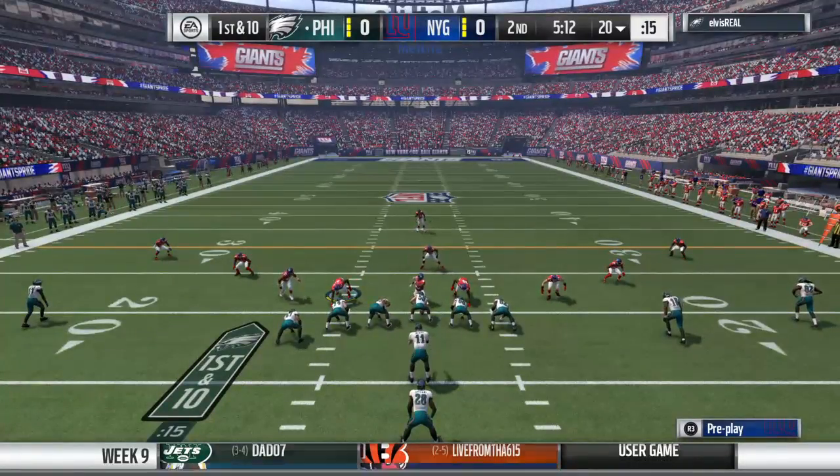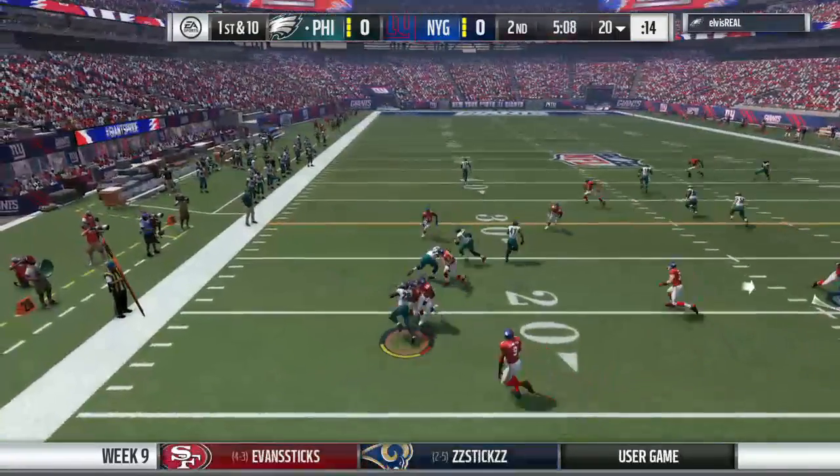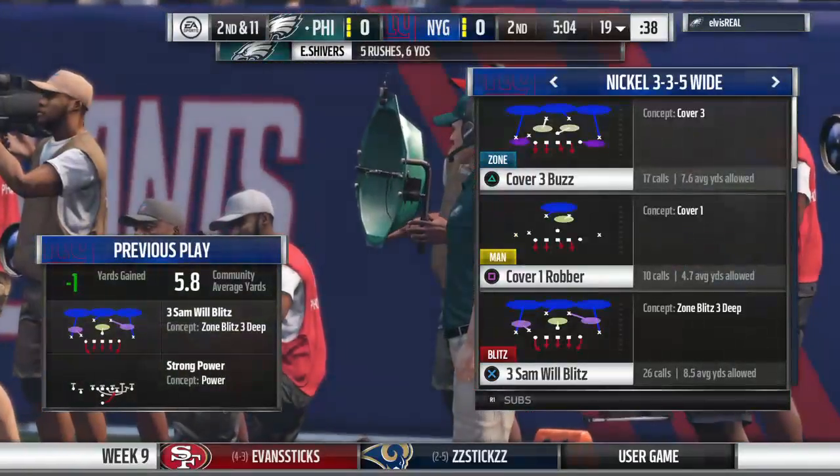Let's go ahead and attack again. Continue to have that kind of confidence. Not worry about the one play that didn't allow them to get into the end zone. And this time they'll be trying to get it into the end zone. We'll see what they do.